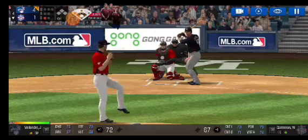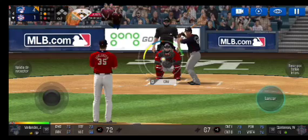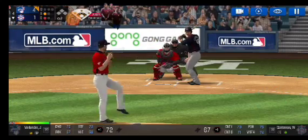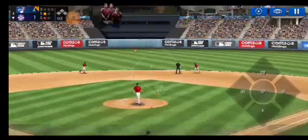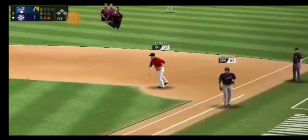He's in a full windup. Perfect pitch for a strike. Strike one. He delivers. Throw to first. He made the tag in time. Two outs. The batter's stepping up to the plate.